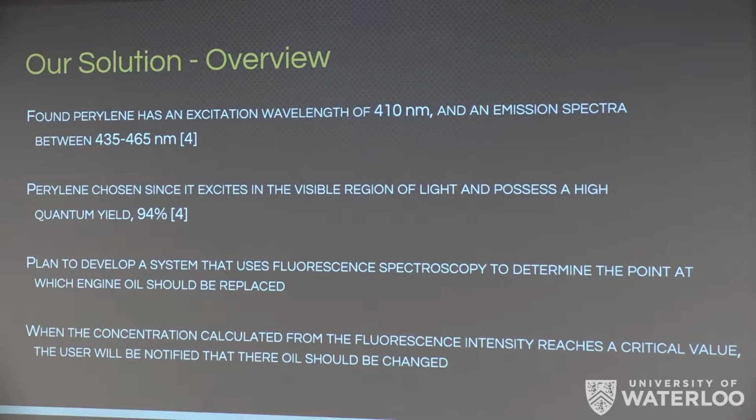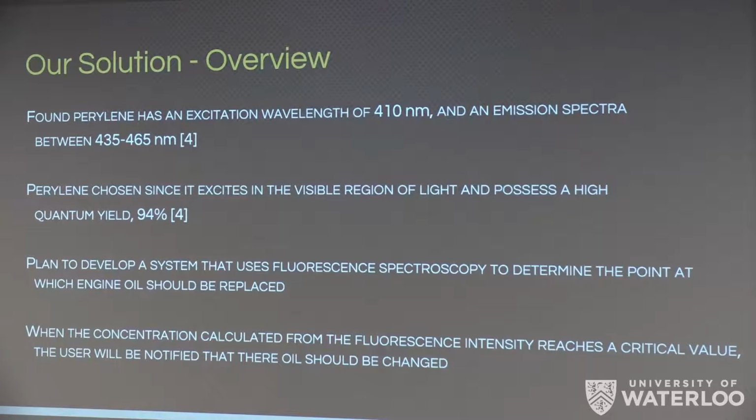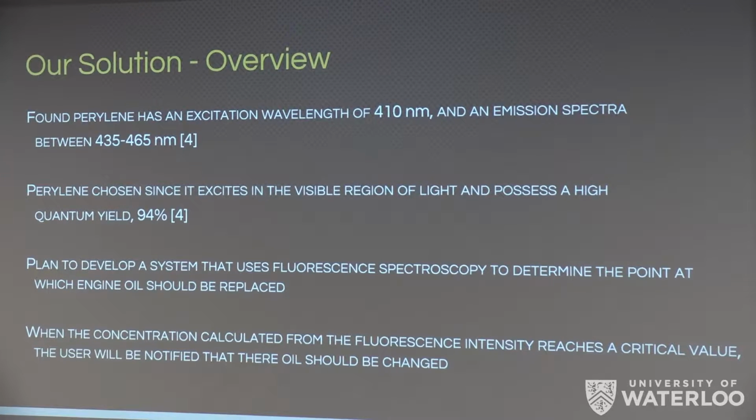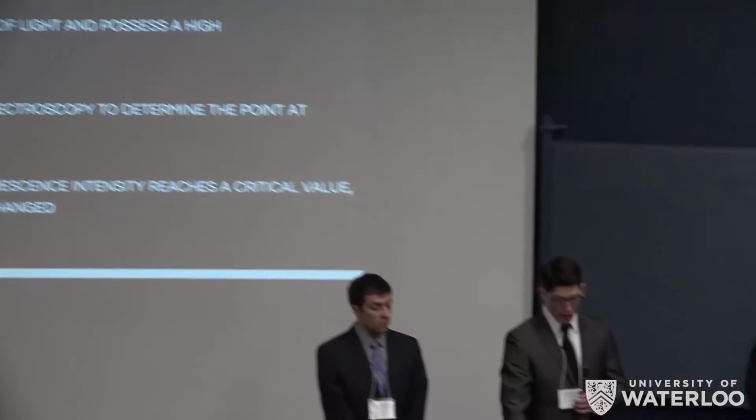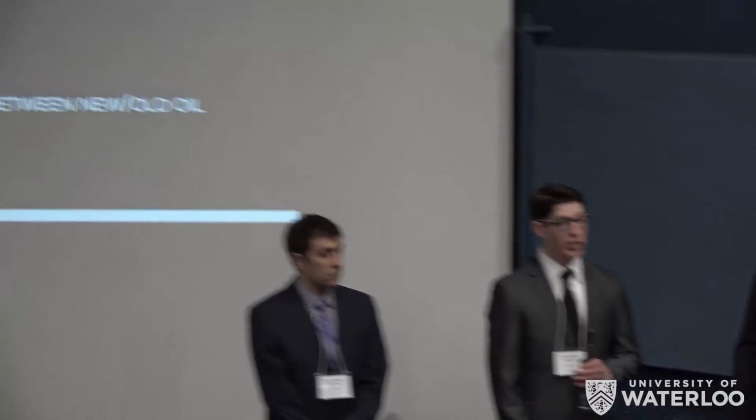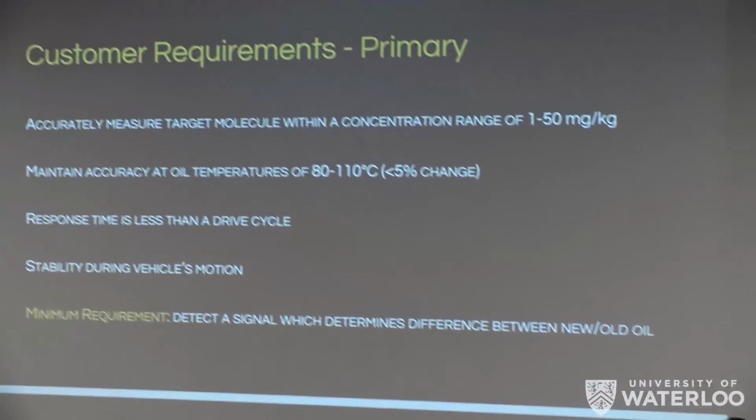So overall, what we plan to do is develop a system that uses fluorescence spectroscopy to determine the point at which the engine oil should be replaced. When the concentration that's calculated from the fluorescence intensity reaches a critical value, the user will be notified for that change. What our requirements are for an actual product would be to accurately measure the molecule within 1 to 50 milligrams per kilogram, to maintain that accuracy over the engine temperature environments of 80 to 110 degrees Celsius, a response time in a single drive cycle, as well as stability during the motion.